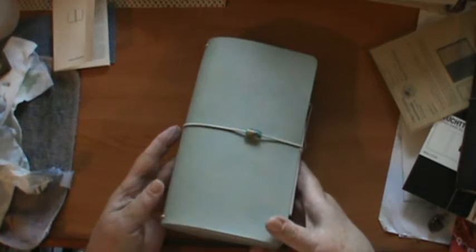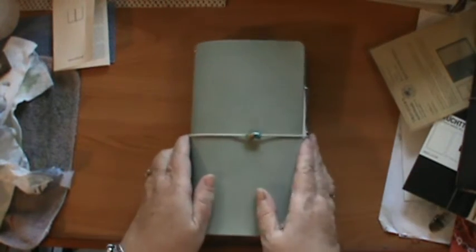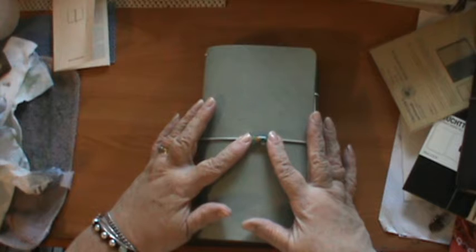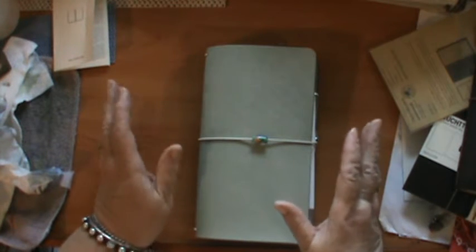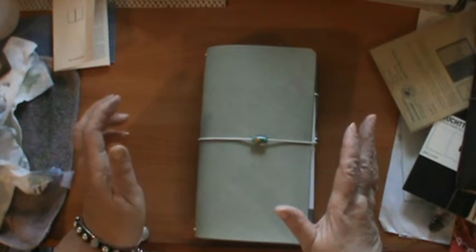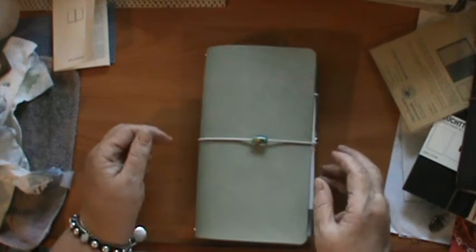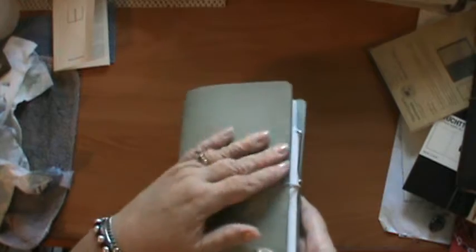So I got this, and I got it yesterday, and you see I've already got it all set up. This is all I did last night was play with this. I found a bead that I felt could match. I'm 80 miles away from the nearest craft store, so it is impossible to run out and go get something. So I'll use this for now, but I was thinking maybe turquoise or maybe a sea glass type of green or something, but this is fine. I like it. You can see that the leather is very smooth and kind of shiny.